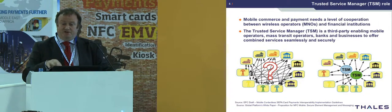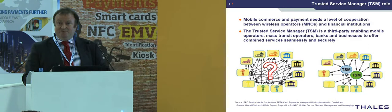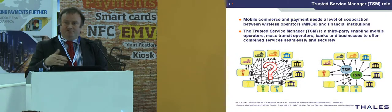If we didn't have the concept of trusted service managers that you see in the right-hand box, everybody would have to have relationships with everybody else. It'd be very, very time consuming, very complicated. There wouldn't be a standardization. Trusted service managers help us get this to market quicker.